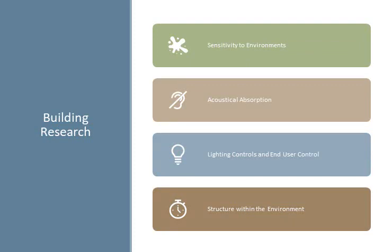Most buildings are not designed with autistic individuals in mind. Autistic individuals have a sensitivity to their environment. These sensitivities can sometimes be light, acoustical, and even smell. These individuals also tend to respond better to environments that have more structure to them.